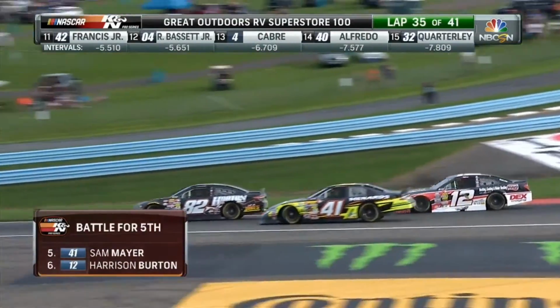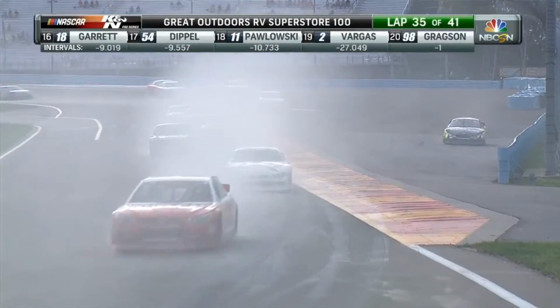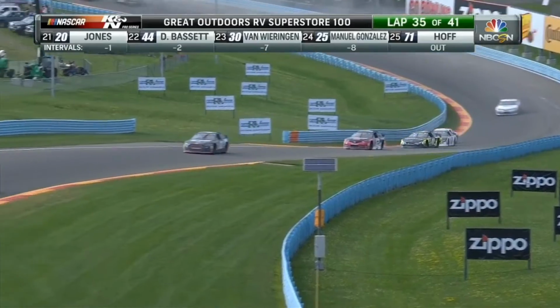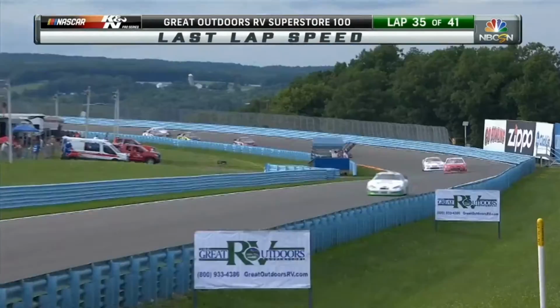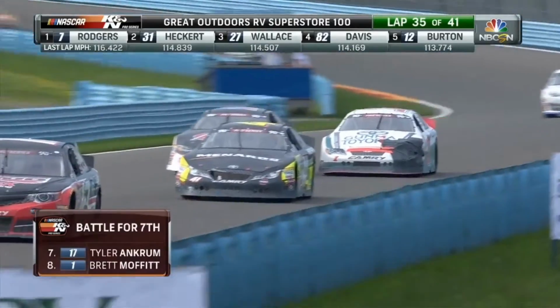Oh, whoa! Contact there, or was there? The 41 of Sam Mayer goes wide. And he gets back on. Whoa! Almost contacts the 12 of Burton and then nearly loses it again. I think we're watching a dirt track, actually, here. This isn't Watkins Glen. Hey, look at that. Brett Moffitt gets a great run out of all that happening from him around the outside of Tyler Ankrum. Here he comes.